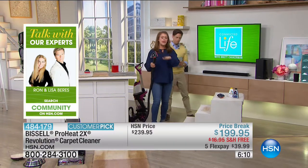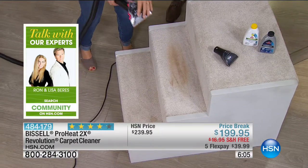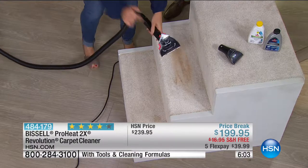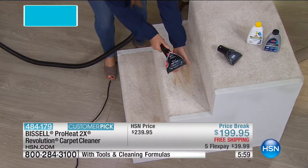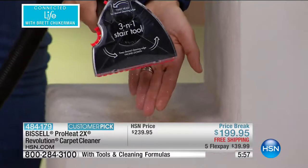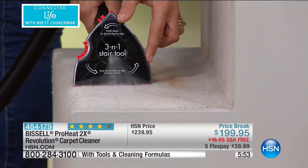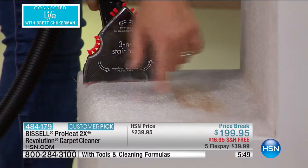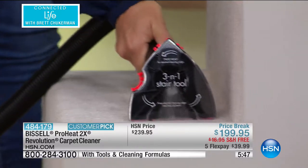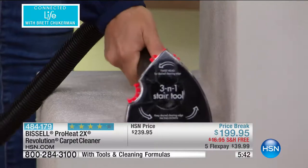Well, this is a big thing. If you're up north, like my house was, the stairs were the first thing you always saw. Wear and tear. You're getting the 3-in-1 stair tool. This is $50 on the Bissell website, but watch how it works. You're gonna get the extra wide cleaning pad here. Now watch, I'm applying the formula. You see it coming down. Look at that focused suction. And look at the difference. Stairs are expensive to replace.